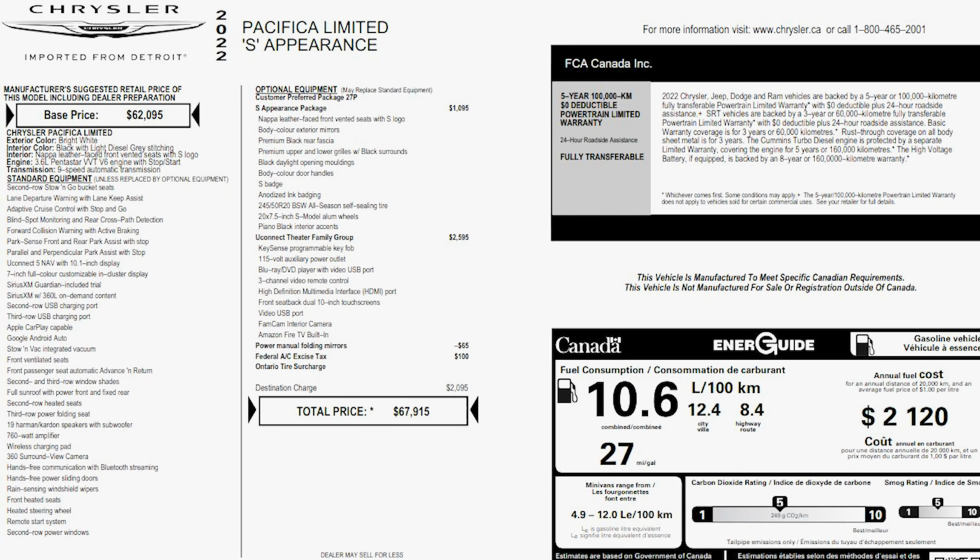And here is the window sticker for the 2022 Chrysler Pacifica Limited with the S Appearance package. You've got your typical information about the vehicle along with the standard equipment right below that, and as you see, it has a ton of standard stuff already, followed by the optional equipment, and it has pretty much everything that you can get as for optional equipment. And then you do have your total price at the bottom. Now this is in Canadian dollars minus any dealer discounts or manufacturing discounts if they are being offered.